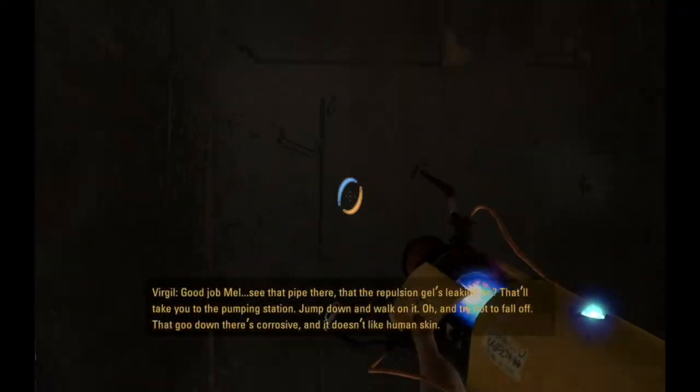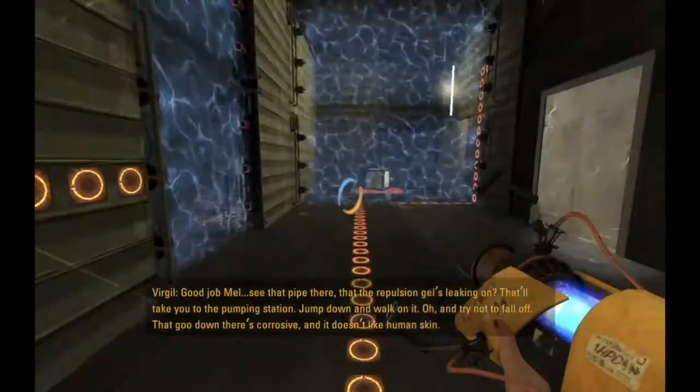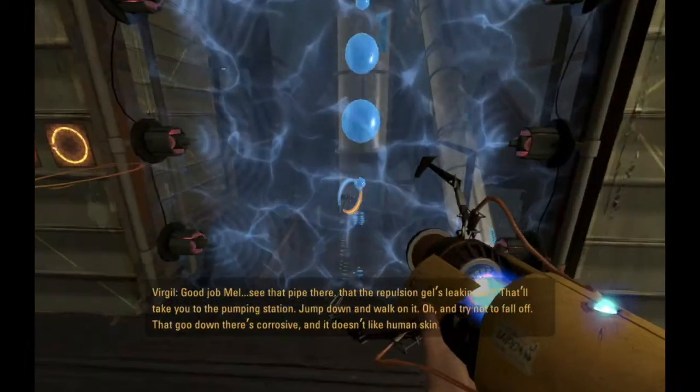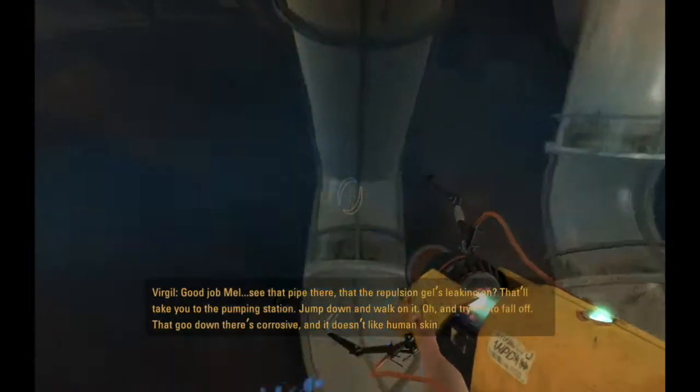Good job, Mel. See that pipe there? That the repulsion gel's leaking on? That'll take you to the pumping station. Jump down and walk on it. Oh, and try not to fall off. That goo down there is corrosive, and it doesn't like human skin.